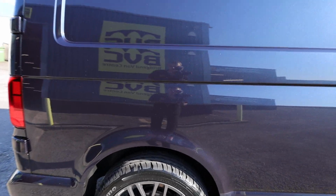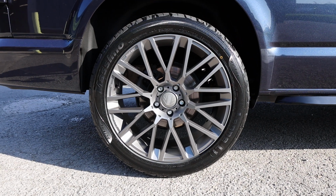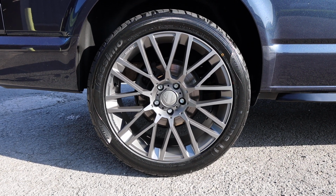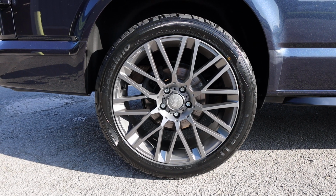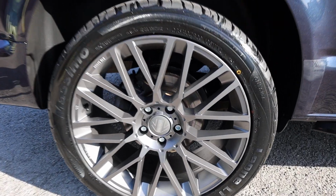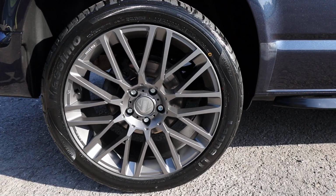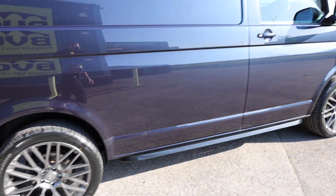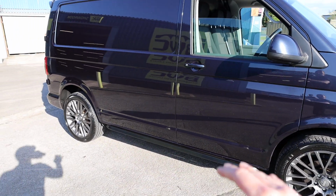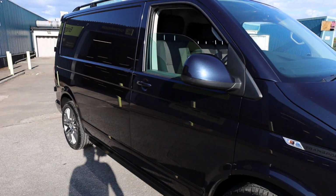Now I must talk to you about the alloy wheels which have been fitted here. These are probably my favourite alloy wheels that we fit on any of our vans. These are the 20-inch Momo Revenge alloy wheels, and on this particular van we've got the gunmetal grey version, and they are just a fantastic sort of satin grey finish. I just think they look amazing on any transporter, especially when you accompany that with the black trapezoid sidebars and also the black roof bars just there.